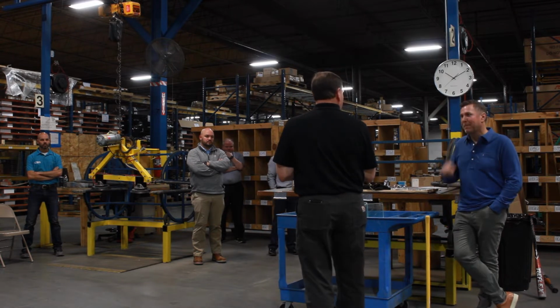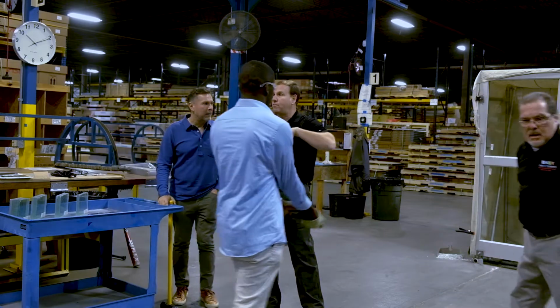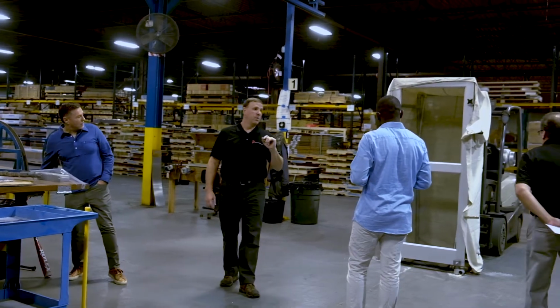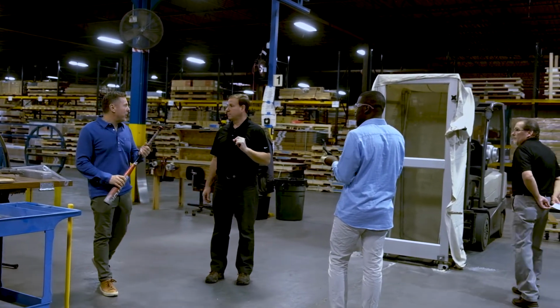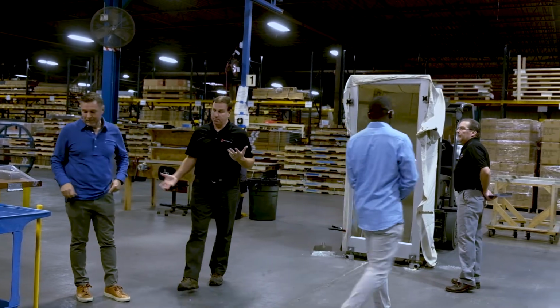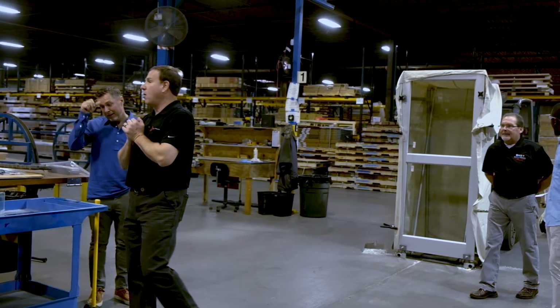And I guess at this point we're looking for additional volunteers. The top pane of glass is the SG4, and the bottom is SG5. So let's talk about the difference between the two real quick. SG4. Thank you very much. The SG4, there are independent tests.